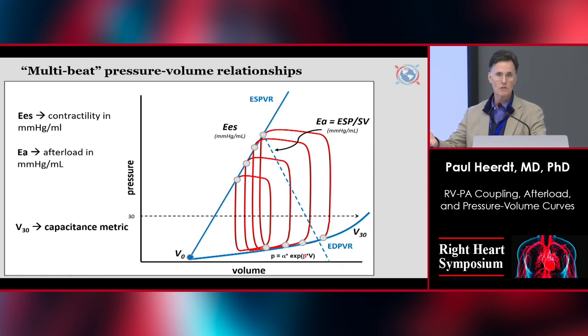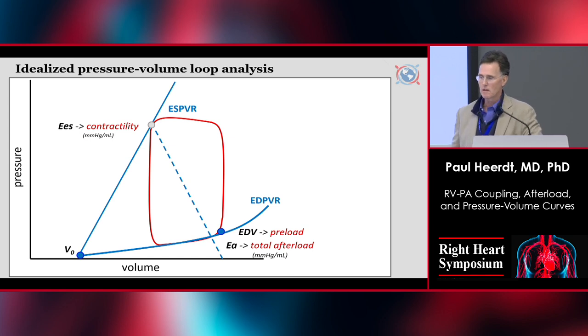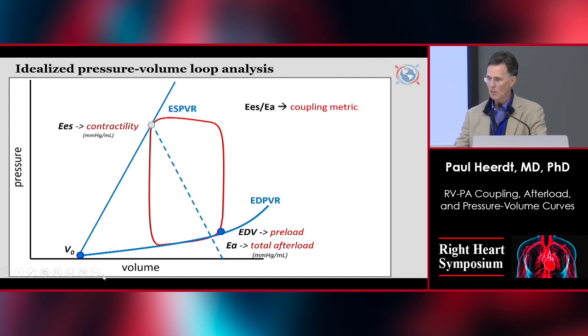It's the number of milliliters that would be present at an end-diastolic pressure of 30, which makes it clinically a little bit more useful and something that we can understand. So here's what we have, and you'll see this again in the textbooks, is what we can do with this wonderful pressure-volume relationship. Well, we know contractility. We can tell you the end-diastolic volume as an indicator of preload. We have arterial elastance as total afterload. We have the slope of the end-diastolic pressure-volume relationship to give us some idea of diastology.